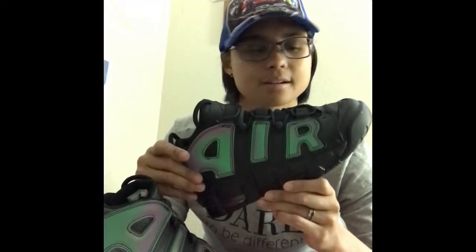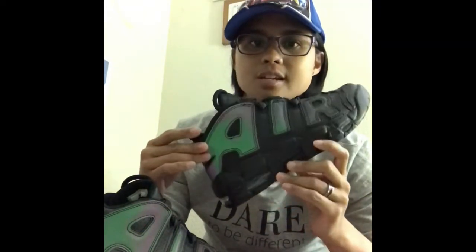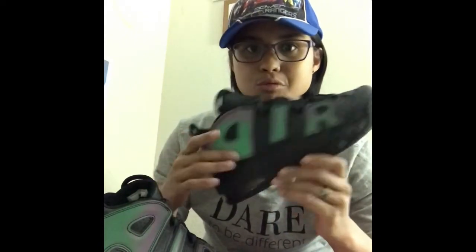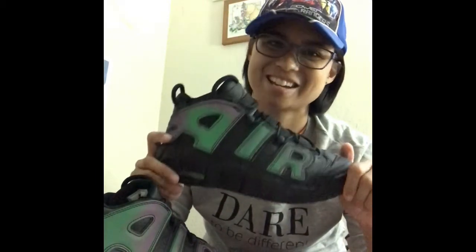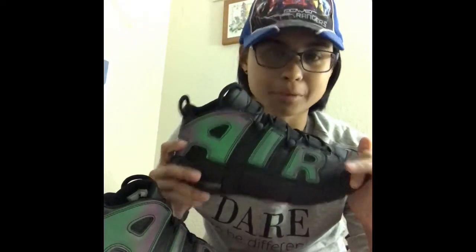But yeah, when this colorway came out just today, I was like, okay, now I have to get my second pair in my life of the Nike Air Uptempos, because these are just really awesome shoes. They're very comfy, and they look really good. I mean, when I saw these, I was like, oh man, oh wow, they're so cool, they're fire. These are lit. They're really nice.